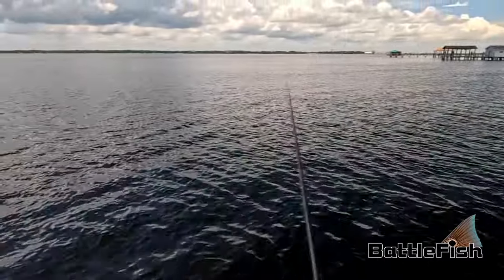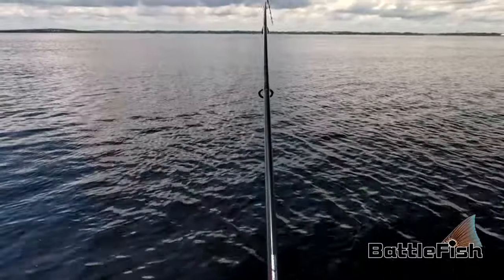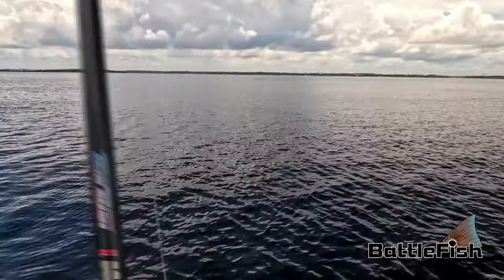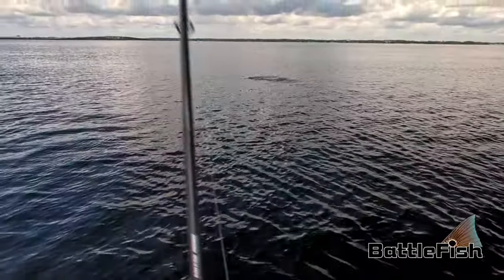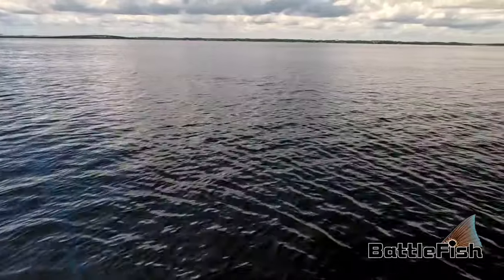Man, he's a big red. That swirl in the background was not my fish. That was another group of fish, apparently.